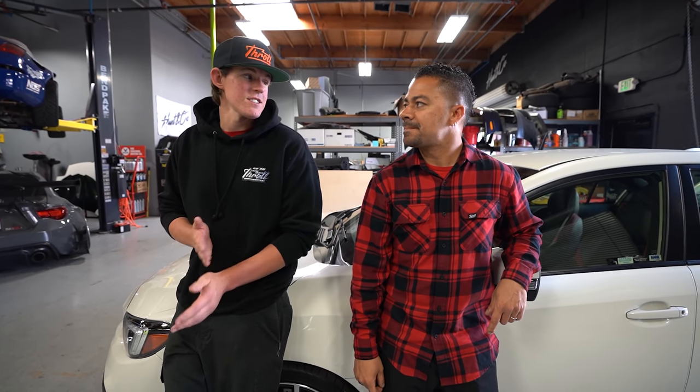How long did it take us to actually install this? I would say about an hour and a half. We had a lift, so that helps. Tools. So you didn't have to take the exhaust off. A lot of people take the mid-pipe off. Yeah, everybody told me you're supposed to take it off. Every time I do it, I don't, so maybe that's why it took longer. I don't know. But anyways, that was it.